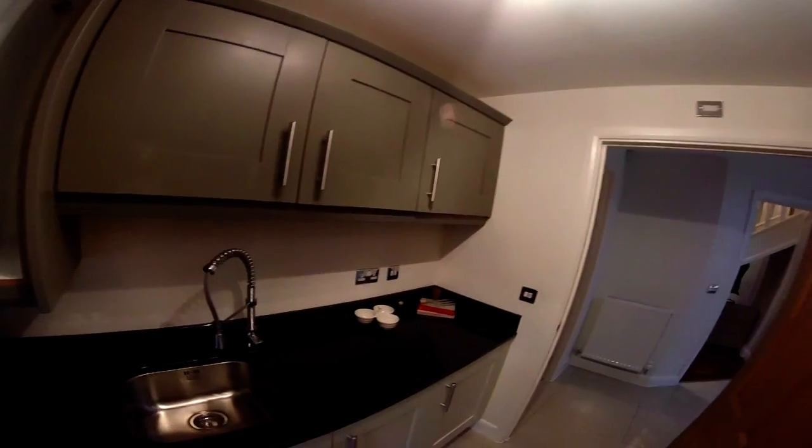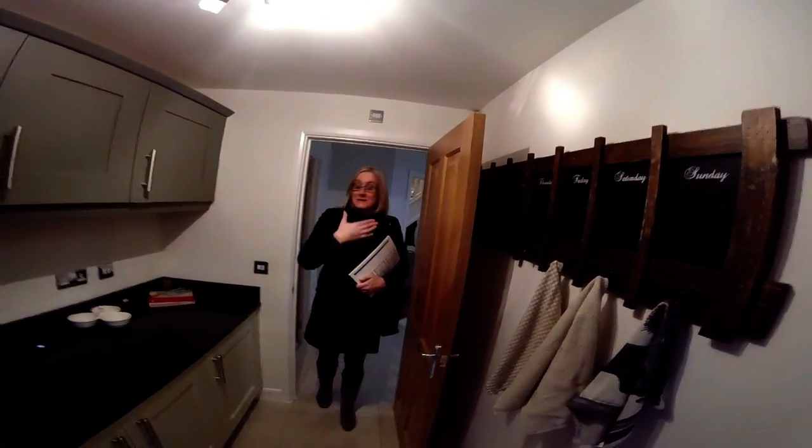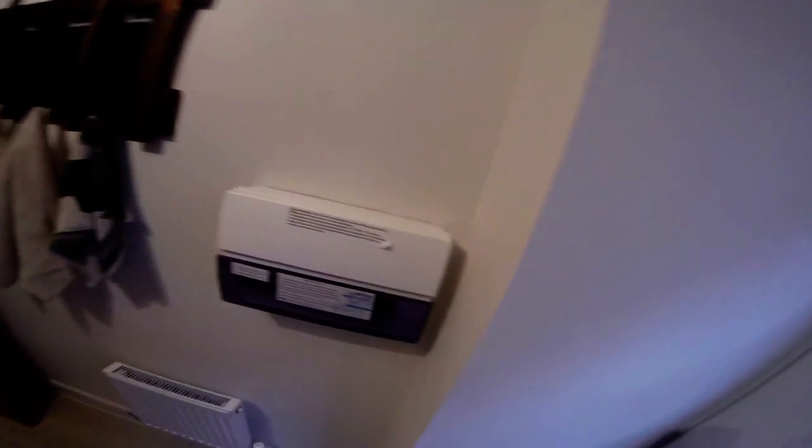So again, we've got the lovely utility room here with the lovely sprinkler. I just heard a noise there in the kitchen. I wondered what it was. The TV's on. I hope it's advertising David Wilson. I thought there was somebody in there. They've got the RCD box a little bit higher, for the children. But this is so nice.